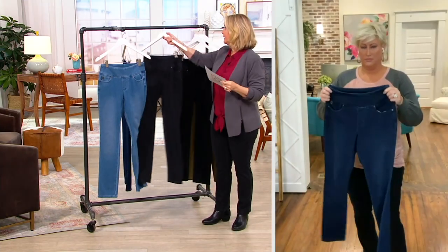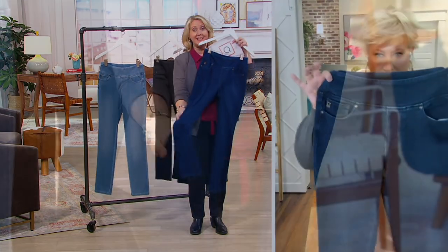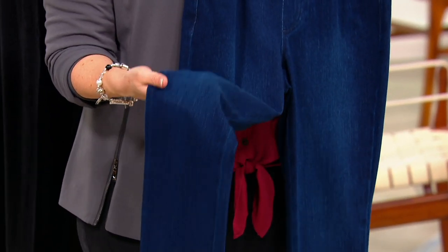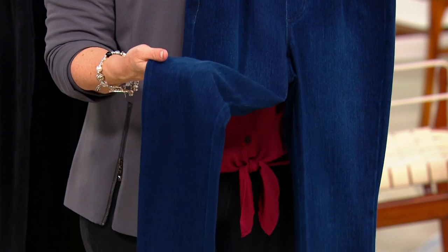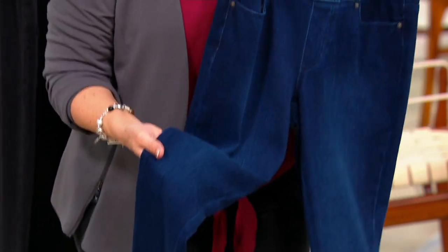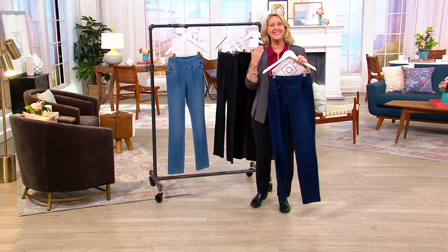Okay, then let's go to, stay with me, Jace. Here we go. This is the dark indigo. What do we have left? 450 left in the regular length. In the talls, 650 left. Go, go, go, girls. Go get your sizes, because you got to get these now.